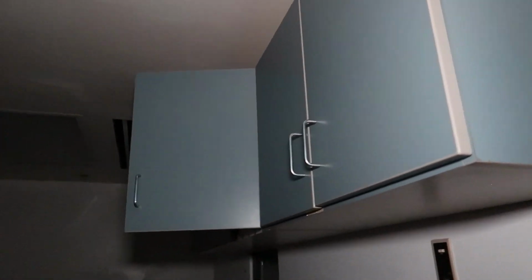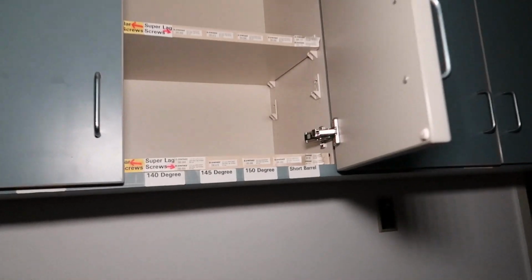We have the big ones here. There's another big one here. And this was a lot of surgical tools. You can see where it's all still labeled. A lot of surgical stuff. Soiled linen, and soiled linen for after surgeries.